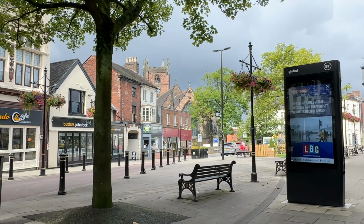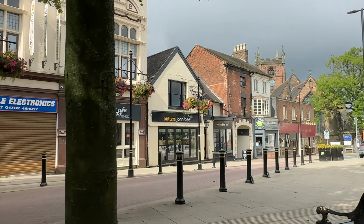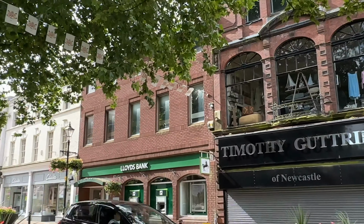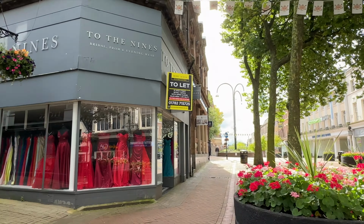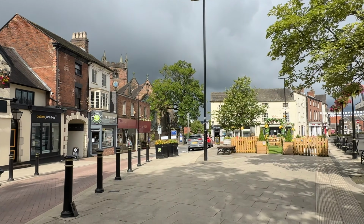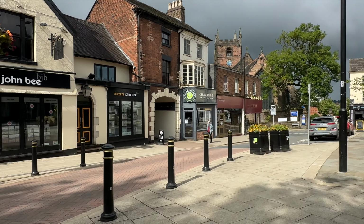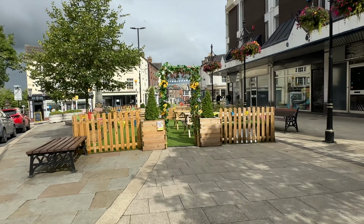We're at the church down at the bottom, and look at the storm that's coming. That looks quite an interesting place. Timothy Guttridge. It'd be worth a visit in there, I guess. So this shop is called To The Nines, Bridal, Prom and Evening Wear. Building to let. Yeah, it looks like we're going to get a massive downpour here. So we've got a Chatwin's. Butters John B. Nice little sitting area there.